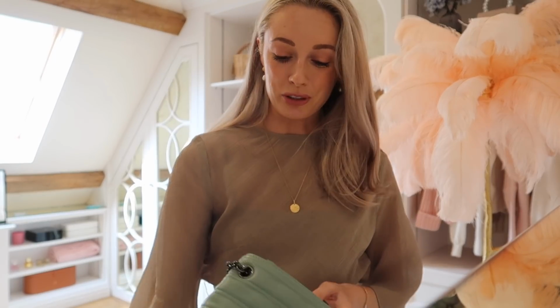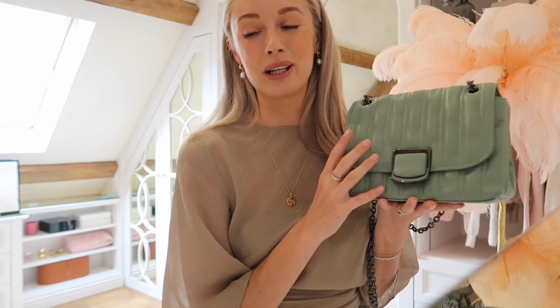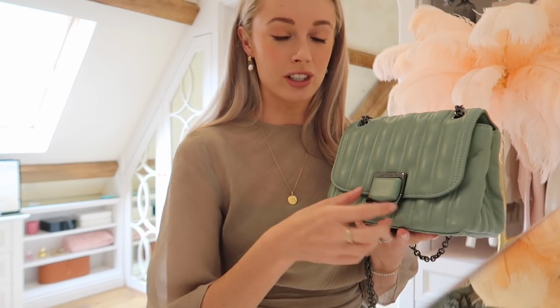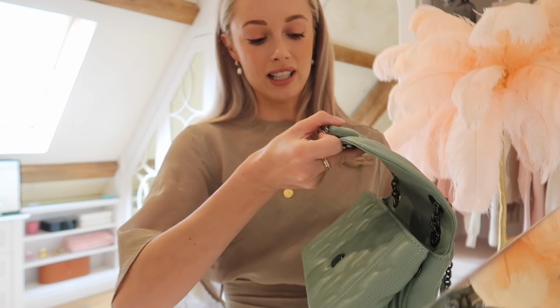Can't seem to decide where I want to put the camera this morning. So this is the Longchamp brioche bag, and the shape of it gives me kind of Sex and the City, a little bit of a throwback vibe. Brioche makes me hungry, even just saying it, instantly reminiscent of the Parisian breakfast treat. It's a very classic kind of Parisian design with a little bit of an old school twist to it. I'd love to wear this with a little white strappy dress and square toe shoes as well. So you've got a magnetic closure.